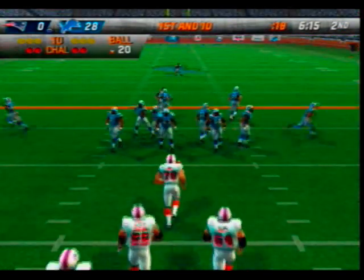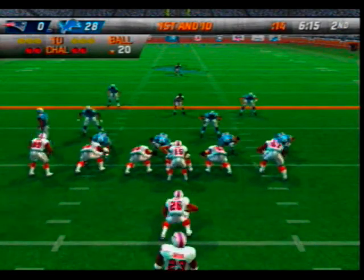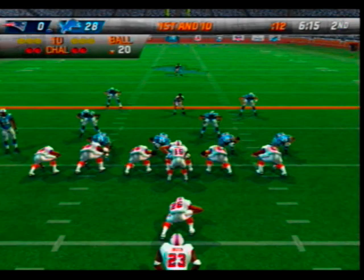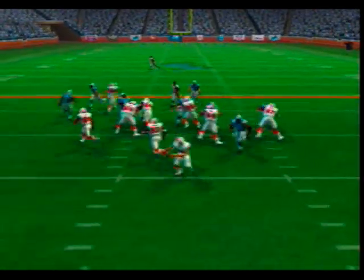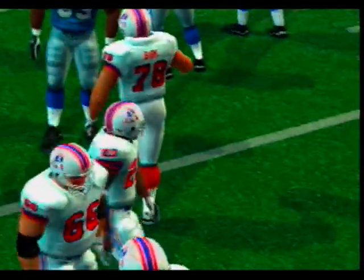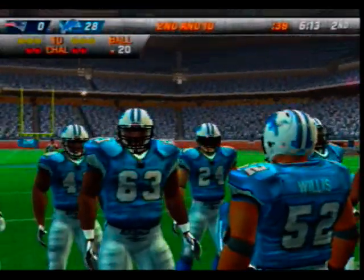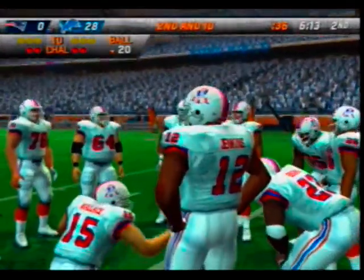Ball on their own 20. At the 20-yard line. First and 10. They'll go from the I formation to carry it. Nice play fake. Incomplete pass. Creating pressure can really change the way an offense operates. They need to keep some extra blockers in, either a tight end on the line or a back that can help them out with their protection.